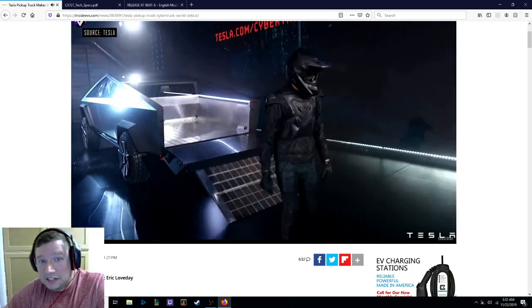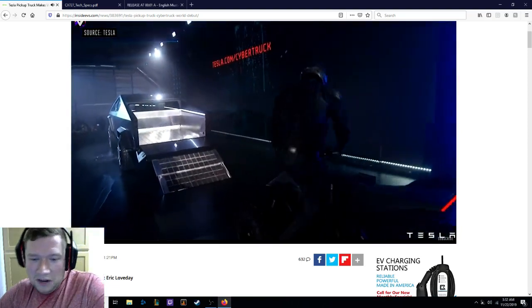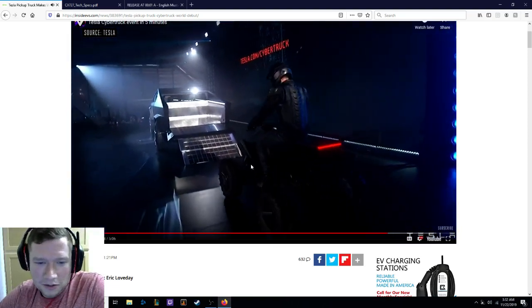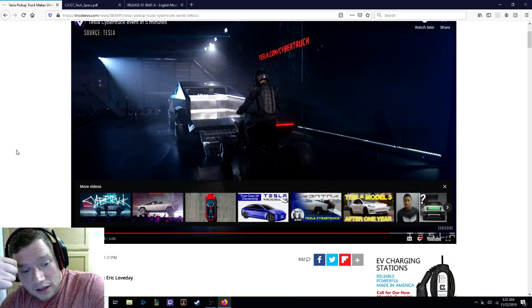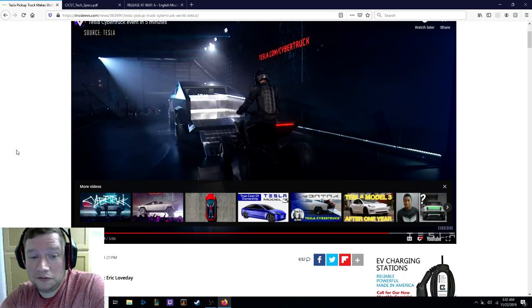I like the idea of it, but I don't like it itself. So anyway, I'm gonna turn this off. Let me know what you guys think. I personally am excited for the Ford. If I want to get a Tesla, I'd probably just get a Model 3, unless they absurdly fix this truck, because I'm not excited one little bit.